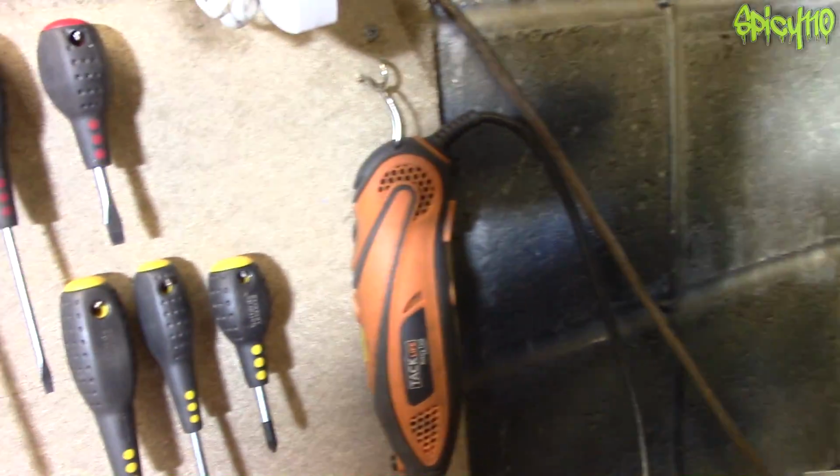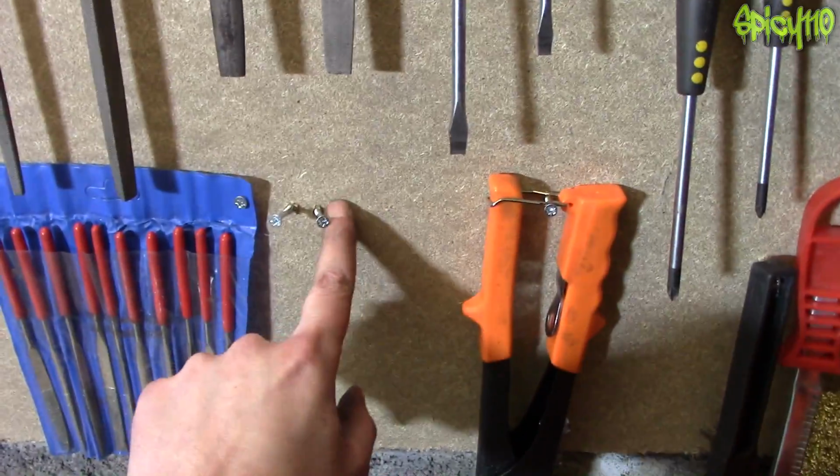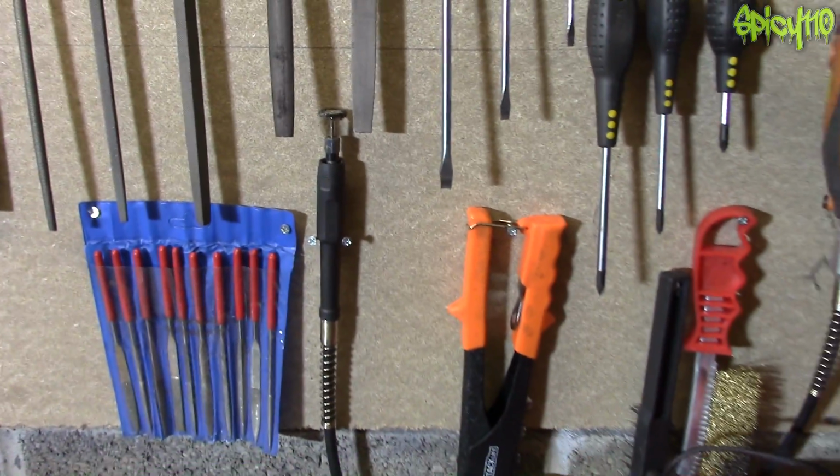And this can be used here. It's permanently plugged in. But if I need to get it further over, I just hang it off of that screw and then move it back afterwards. But for now, to have it just there, you just switch it on.